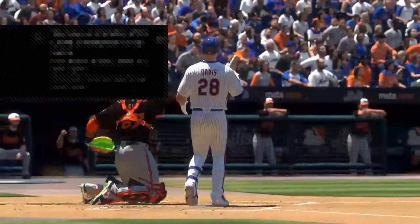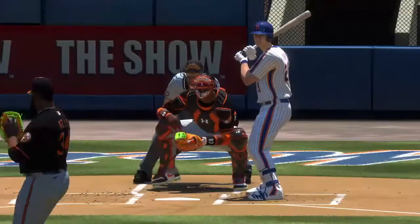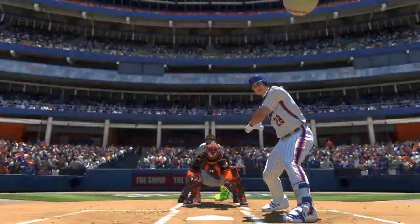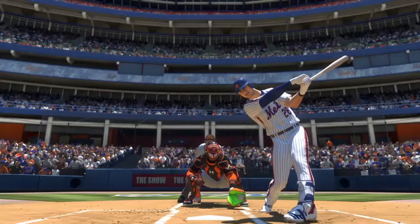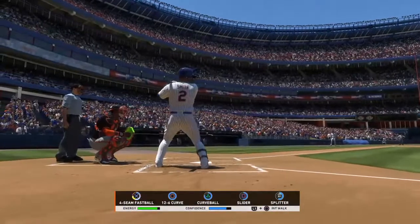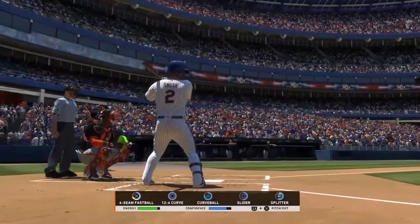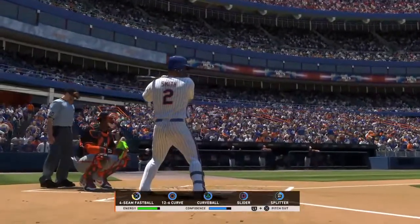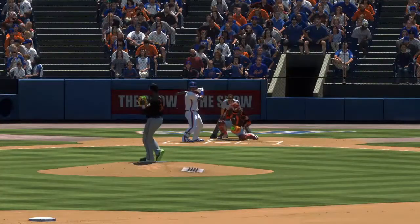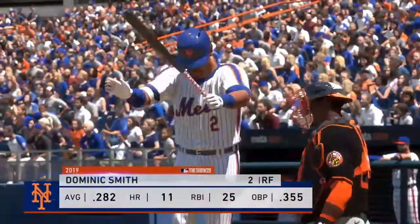Got him. Pretty textbook breaking ball for the punch out right there. Got it to bend a lot, and by the time it got there, it had fallen completely out of the zone. Not much you can do with that pitch. At the plate, Dominic Smith, as he will take strike one on the fastball here. No balls and a strike.